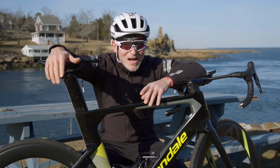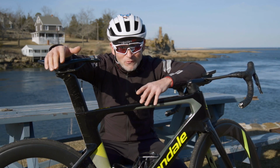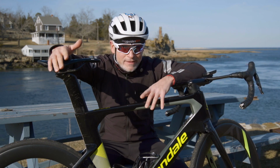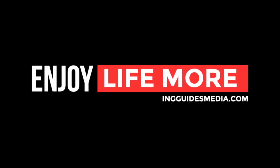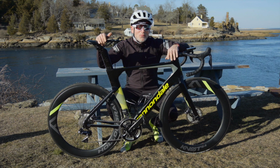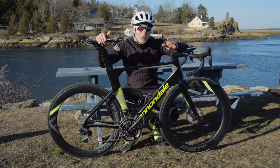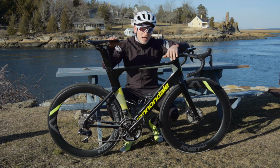You go into the store, you're kind of all amped up, you get on a new bike, you ride it around, it's not set up for you, you get all excited and you miss a lot of things. And that's what happened to me with this bike. I jumped on it, I was all excited, and I failed to notice that I was sliding forward on it.